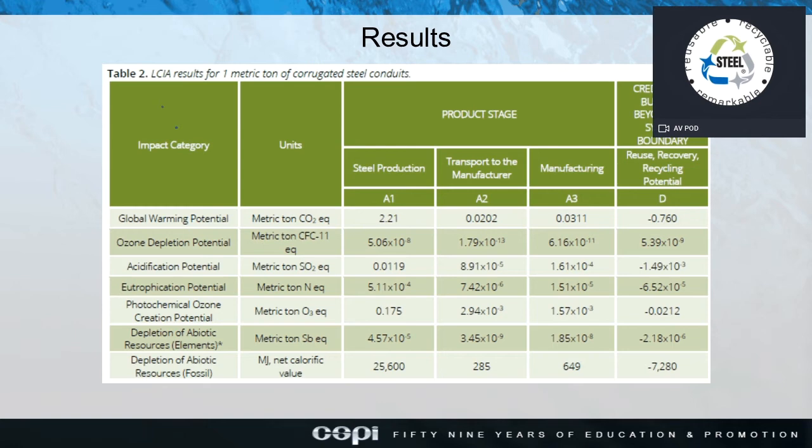If you look on the left-hand side, you'll see impact category. You'll see all of the different things that we impact, like global warming potential, ozone depletion, acidification, eutrophication, and so forth. The next one is the units. How is it measured? The first one is metric tons of carbon dioxide, CO2. The next one is CFCs or sulfur dioxide and so forth. So again, that's the units they measure it in. And then the next three columns are the product stage. So you have steel production, transport to the manufacturer, manufacturing, and then end of life: reuse, recovery, recycling potential, and so forth.